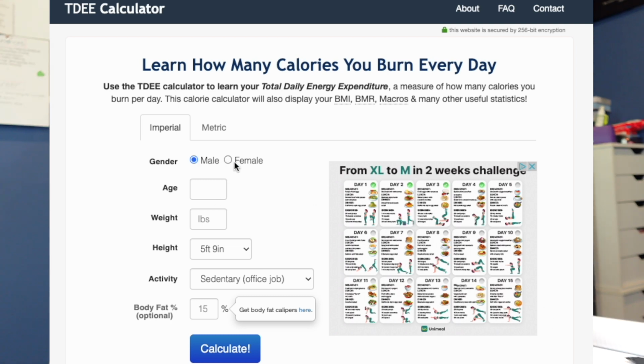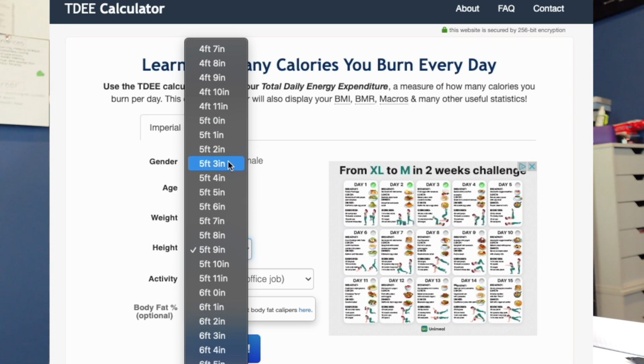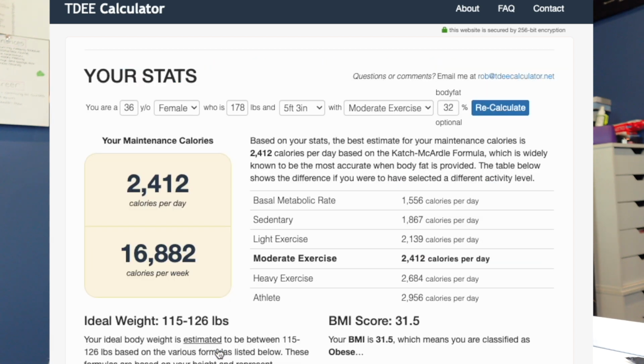So I am not male, I am a female, age 36. Right now, I weigh 178 pounds. I am 5'3". And my activity level, I work out 5 to 6 times a week. There's a moderate 3 to 5 days a week and a heavy exercise 6 to 7 days a week. I always choose the moderate 3 to 5 day a week workout. And then body fat, I did do my body fat and it was like 32%. So let's calculate.